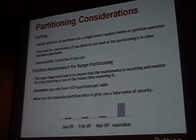Obviously, it's very bad for concurrency on the hash and list partitioning side. If you're thinking of list partitioning, node 1, node 2, node 3, and you try to get some concurrent threads in there, it will lock them all anyway, so you're not really getting that benefit.